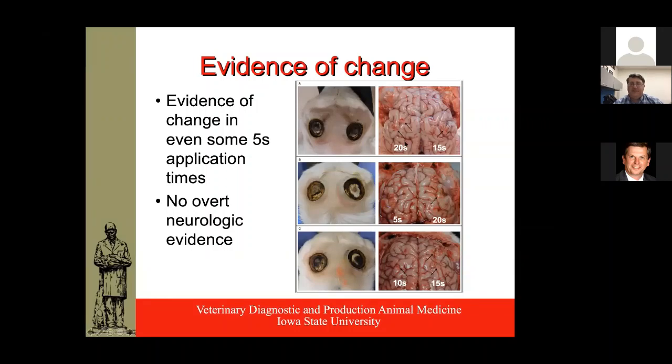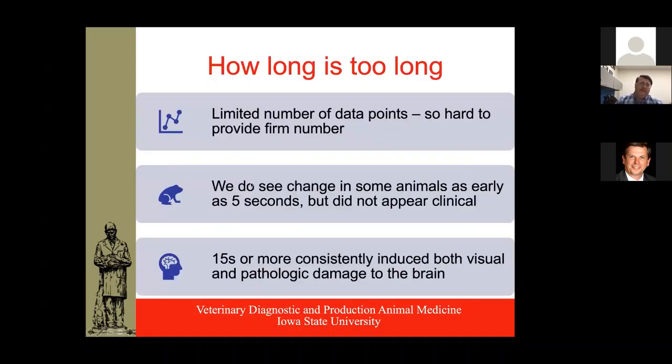But as you can see in the pictures over here, and this is taken directly out of the published paper, you can pretty clearly see at 20 seconds and 15 seconds, we regularly could see some erythema and edema based on both MRI and histopathology, as well as grossly, at these longer duration time points, particularly the 15 and 20. It was very, very repeatable. So again, the caveat of a limited number of data points.